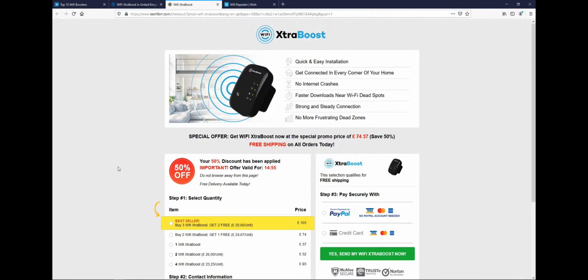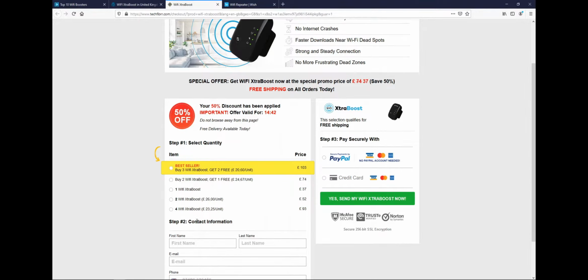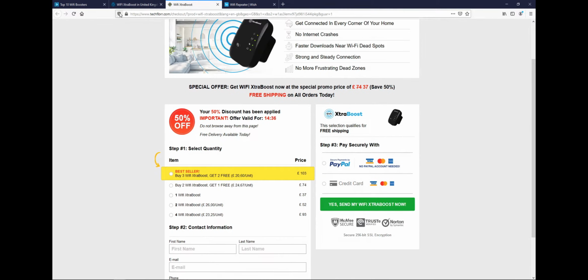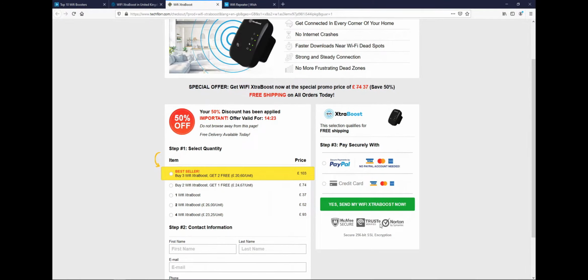We're no longer on that main site, and this is where the scammy bits come in. So you've got the usual: you'll get a discount if you buy now. You must buy now, and you can buy 3 of them for 103, 2 of them for 74, and so on and so on. This is a secure site. Is it actually a secure site? Yes, it is. Can we have a look at it? Verified by Amazon. Whoa. And yeah, verified by the usual suspects as well. I very much doubt it is. In fact, can we view the certificate?